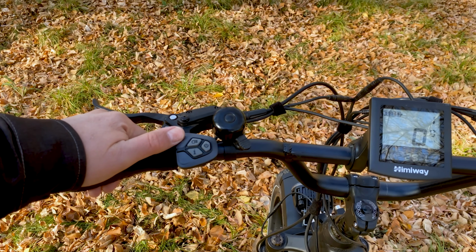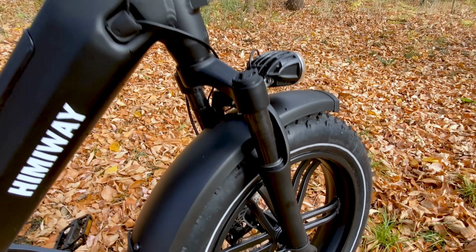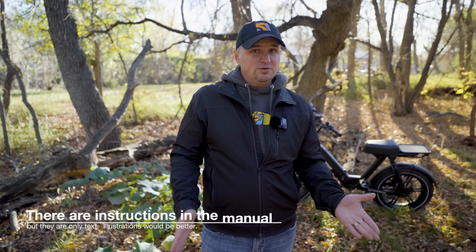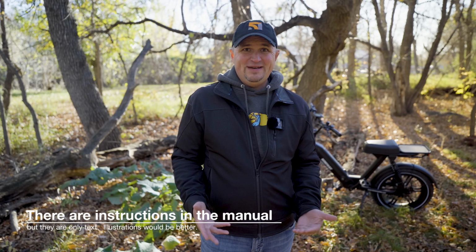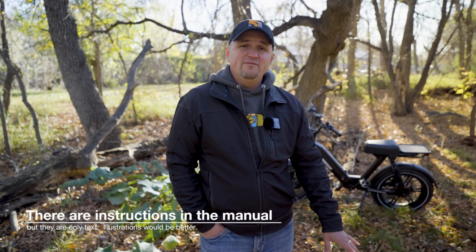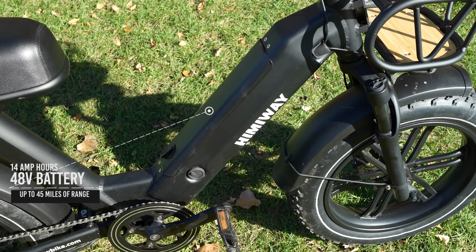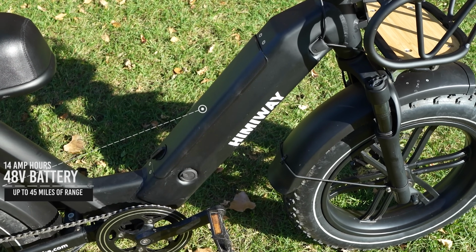Now, as far as the assembly, you need to attach the front wheel, the front fender, the handlebars, the pedals, and the light. And it wouldn't have taken me so long to do that, but there weren't any instructions in the box, so I pretty much just winged it. The removable battery is a 48 volt, 14 amp hour that Himiway says gives you about 45 miles of range, and it takes about 7 hours to charge from 0 to 100%.